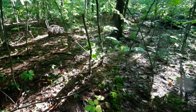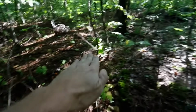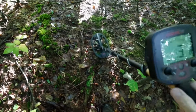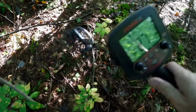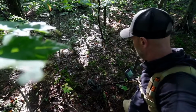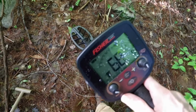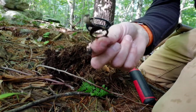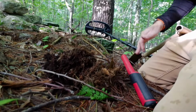Well, I just walked upon this little footprint. It is lipped off the side, and that's a lot of nail iron. Let's see what that is. Same as the last day out for a start. Pull tab. Nice. Well, that's not convincing.